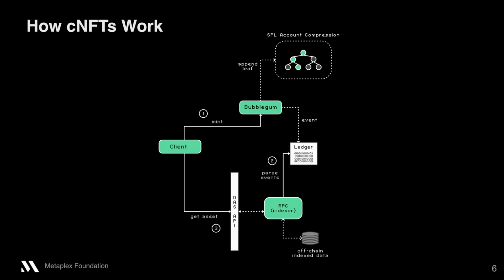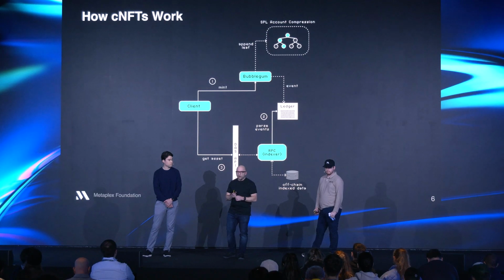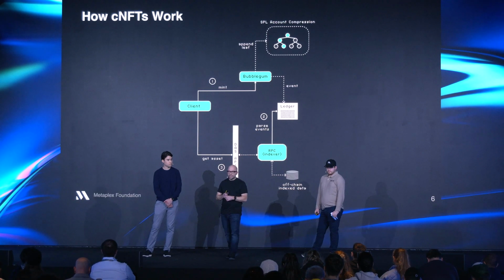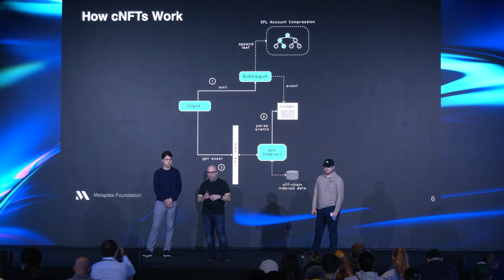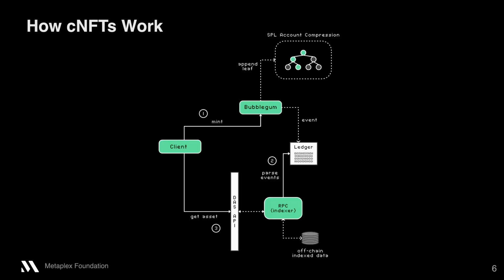Item 2 on the diagram is where the RPCs get those events out of the ledger, they parse them, and they save them in an off-chain database. Item 3 is the last piece of this puzzle, where when the client wants to do a get asset, they interact with the DAS API. They say get asset, the RPC gets the information off the off-chain database and provides it back to them.